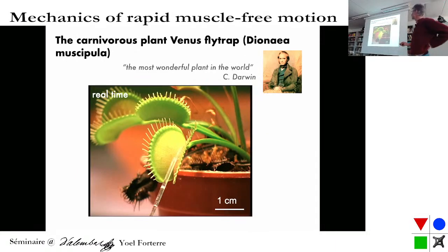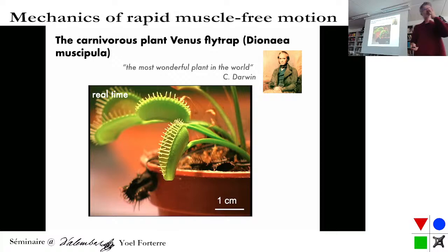And this one, we started to work on a long time ago. Actually, this is how I got into this field, by starting to work on it during my postdoc long ago. The Venus flytrap was originally, scientifically, first studied by Darwin, who called it the most wonderful plant in the world, because it's pretty amazing. You see the trap of this plant, and inside the trap you can see some trigger hairs, and when an insect touches the trigger hairs, the trap is triggered. And this is again a real-time movie of the motion.